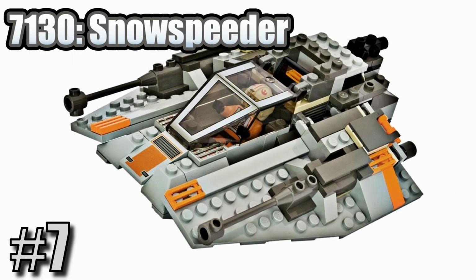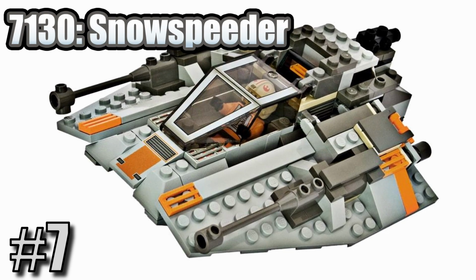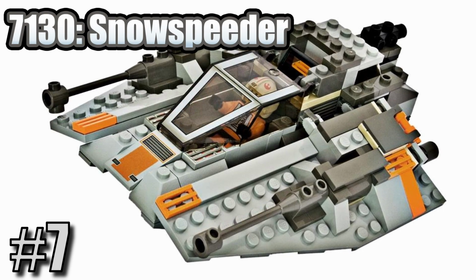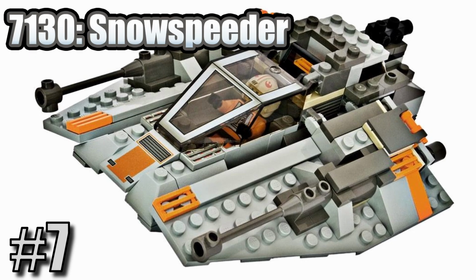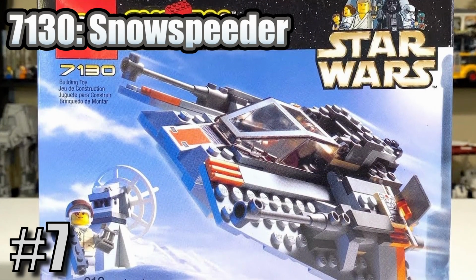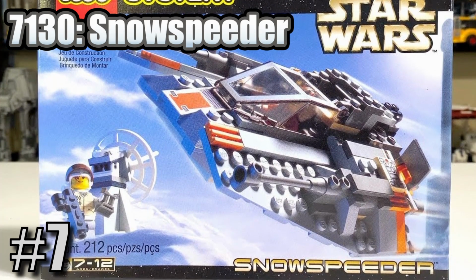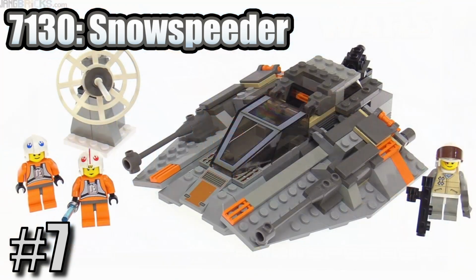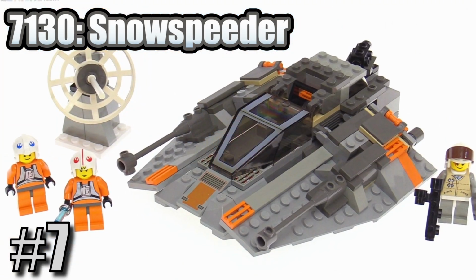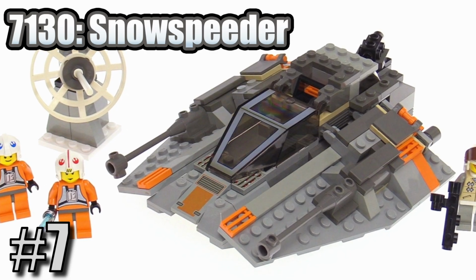The Snowspeeder 7130 has a well-deserved 7th spot here at $20 retail price and 215 pieces with a total of 3 minifigures. It was the first Snowspeeder, and even for today's standards, I think they did a nice job. They could have done one or two things different, but otherwise, I think it's pretty nice also to have this little turret from the Rebels.